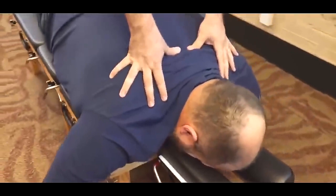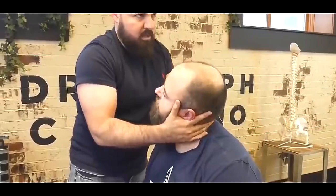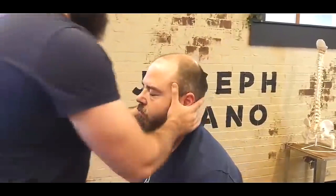Okay, so we're gonna drop down in that upper back, that upper thoracic area. I'm gonna have you take a deep breath in and exhale out. Good. One more time, deep breath in and out. Good. One more time and out. Good. Holding and staying really well, but there we go. We'll get some movement there. Good.